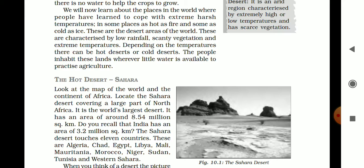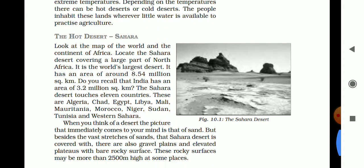These are characterized by low rainfall, scanty vegetation, and extreme temperature. Depending on the temperature, there can be hot desert or cold desert. People inhabit lands wherever little water is available to practice agriculture. The hot desert. अब कौन सा है hot desert?